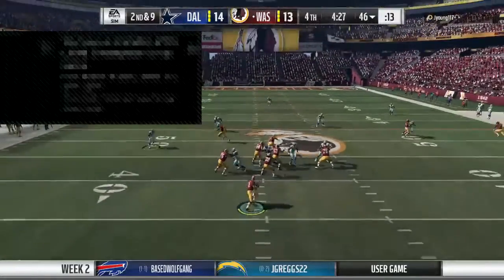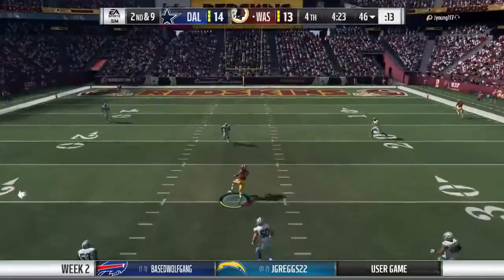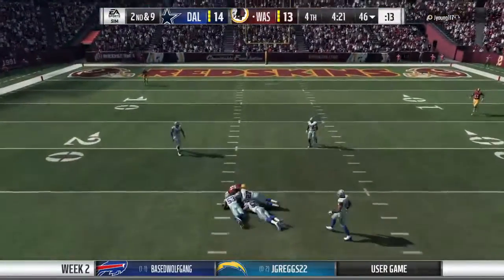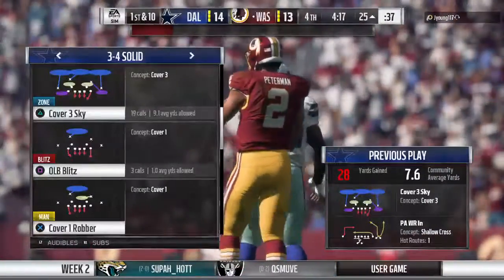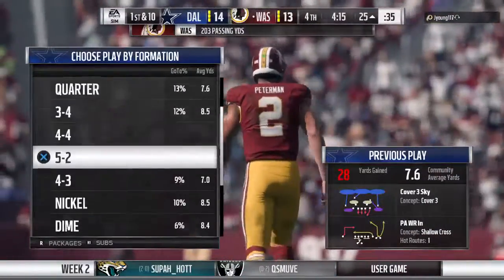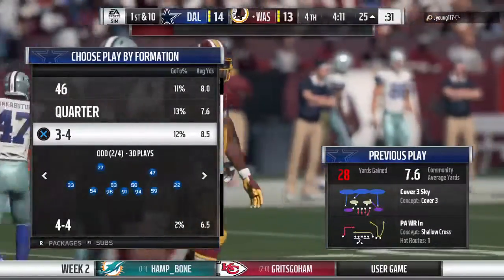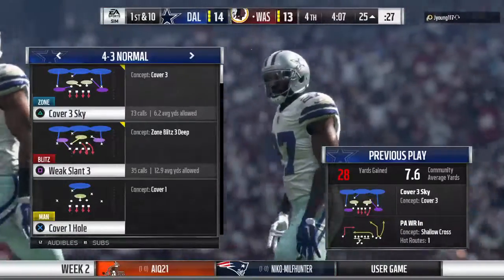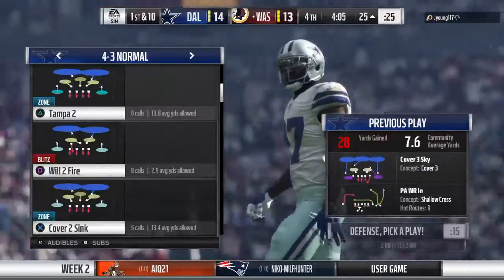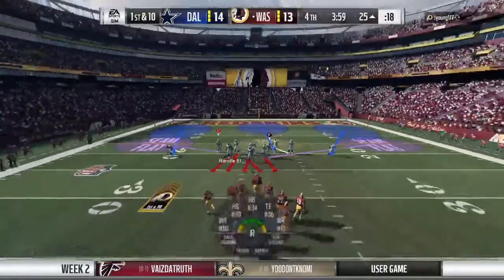They go play action with Peterman. Dotson with a grab over the middle. And they're able to get this one down to the 25. A really good pickup of 28 yards. Offense comes to the line now, 1st and 10.